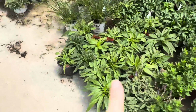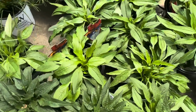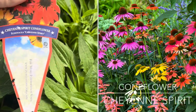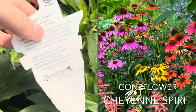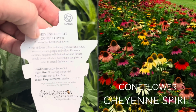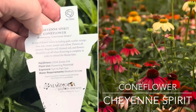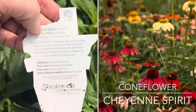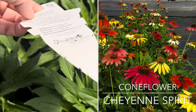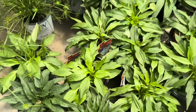Okay, it looks like we have a bunch of Cheyenne Spirit coneflower, which is excellent for our area, especially when we are getting closer to the heat, when nothing else is blooming. Cheyenne Spirit coneflower does beautifully. It comes in a wide mix of colors including gold, scarlet, orange, rose red, cream, purple, and yellow. Flowers all summer, requires well-draining soil. Flowers should be cut off when complete in order to extend the bloom time. Hardy zones 3 through 9. And I've got several of these in my yard that I love.